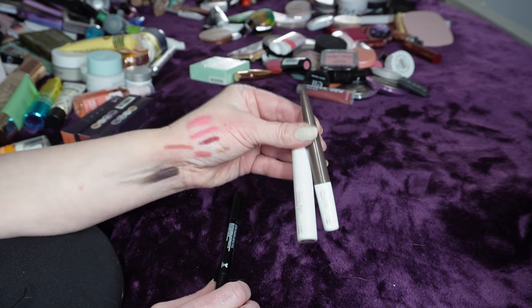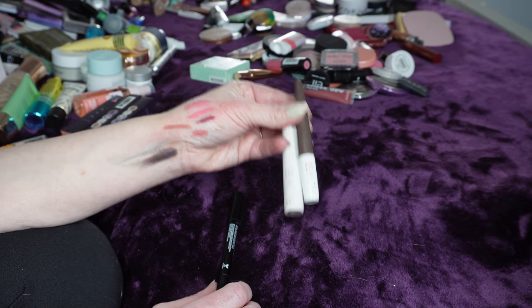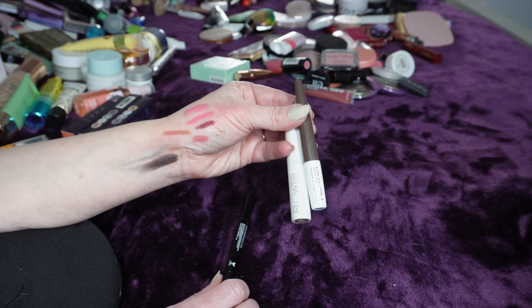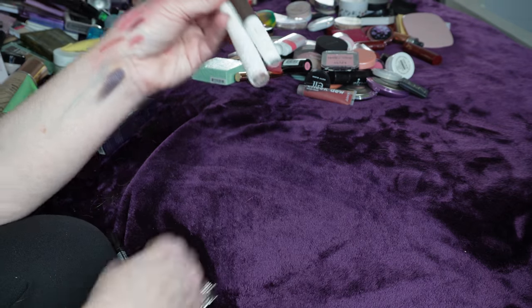They are so orange. I'm finding that with Flower Beauty, I'm having the hardest time with all of their things being orange. Oh my goodness, I've got so much dog hair on here. Forgive a lady that has dogs.